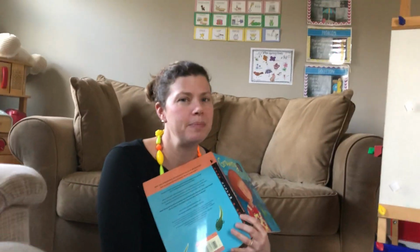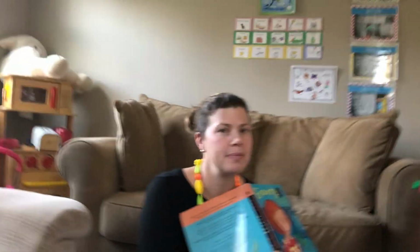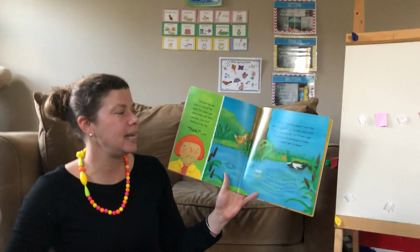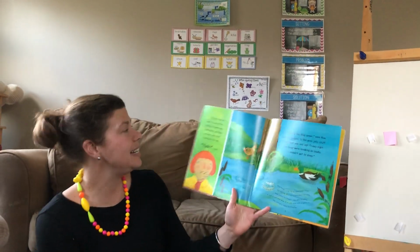Does anyone remember where they're going to go now? Let's see, I think they might be going to get those frog eggs at the pond.